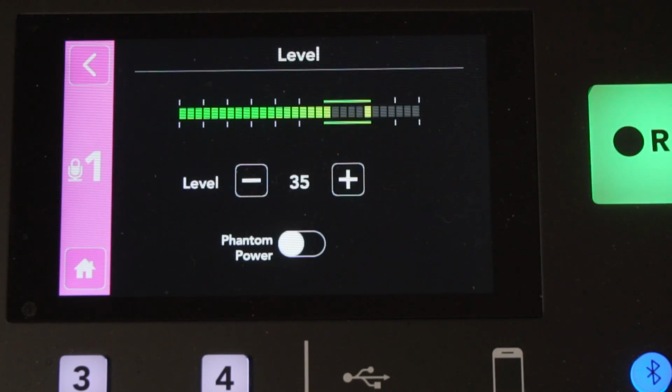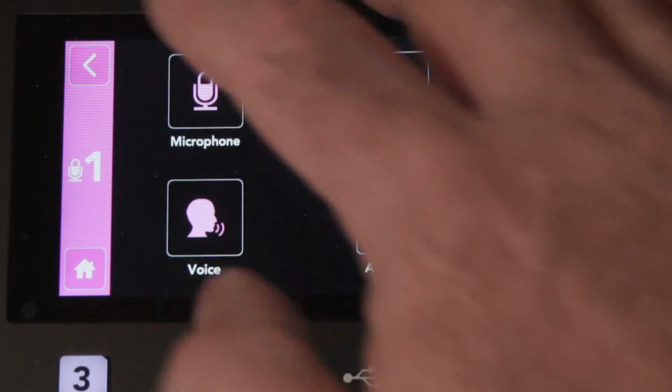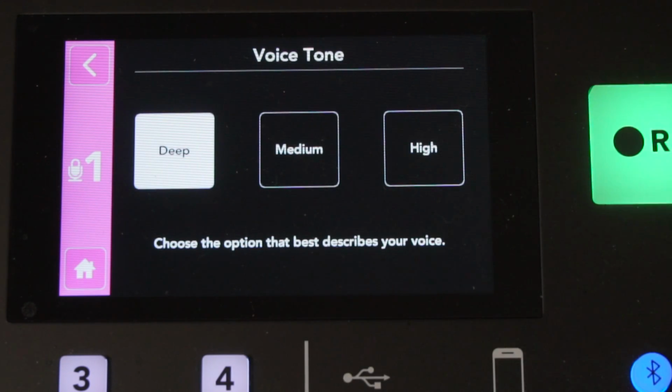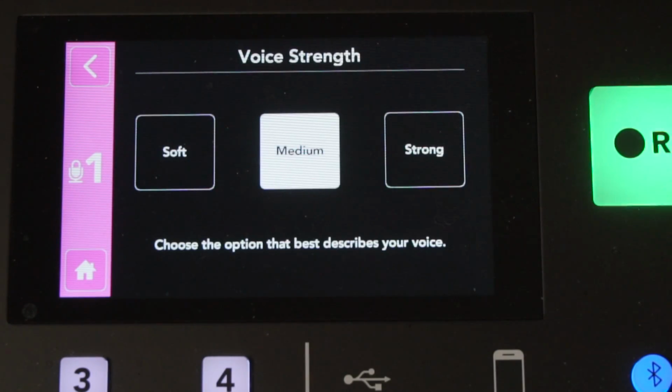Go into levels, it'll show you the levels. You can set a certain level. Phantom power, if you have a microphone that requires phantom power, hit that button, you've got phantom power. Go into voices, tone. You've got a deep voice, a medium voice, or a high voice, depending on your guest or yourself. Select what you think is best suitable for that person. Go back here, take a look at strength. You've got a soft voice, a medium voice or a strong voice. You have somebody that's soft spoken, you pick soft. You pick somebody that's loud and boisterous, you pick strong.